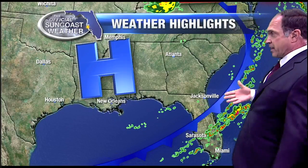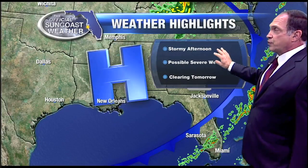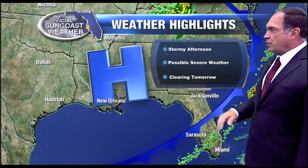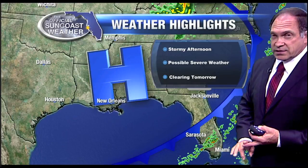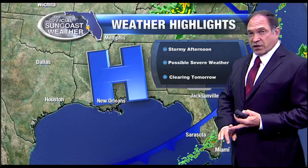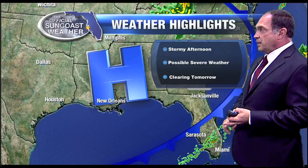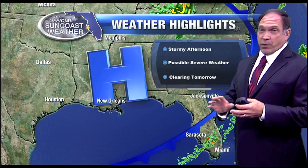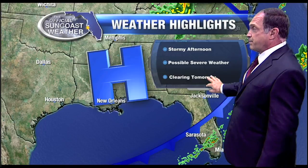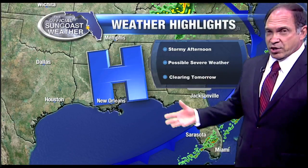Now, drier air coming in from behind this system is producing the potential for some of those gusty winds as well. Stormy afternoon, particularly the second half of the afternoon, and possible severe weather. Again, the biggest threat for us today would be the gusty winds of a severe thunderstorm, as well as the potential for some hail as well, some moderate-sized hail. Down on the list of threats would be a tornado or two, but we can't rule it out, and certainly it's possible. Clearing then as that front moves through here early tomorrow morning and high pressure begins to build in.